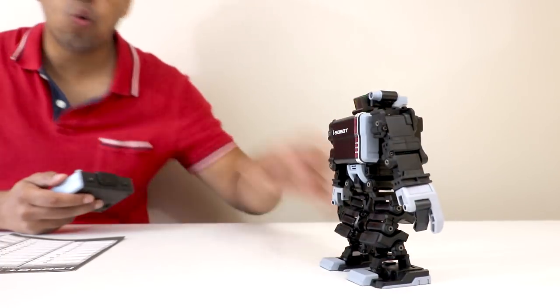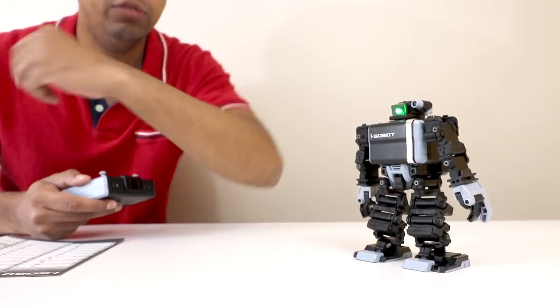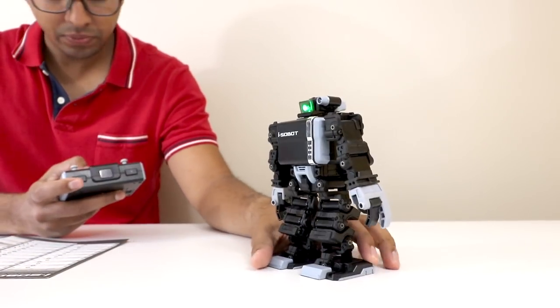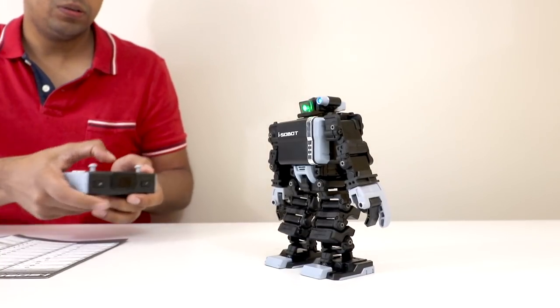So let's try out the Western movie scene. So this here is where he acts out a movie scene in which he like portrays that he has a gun. So let's see how this works out. You ready, I-SOBOT? So it's A, B, A, B, and go.